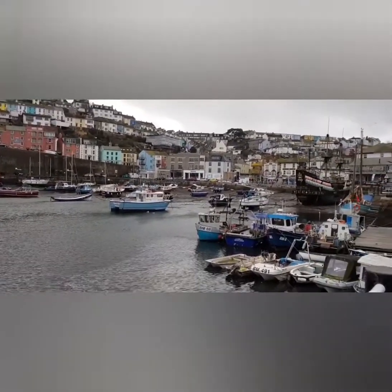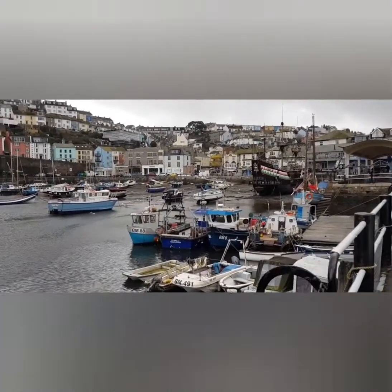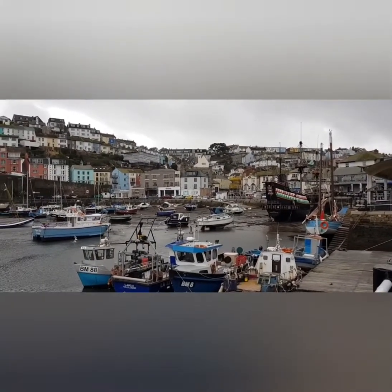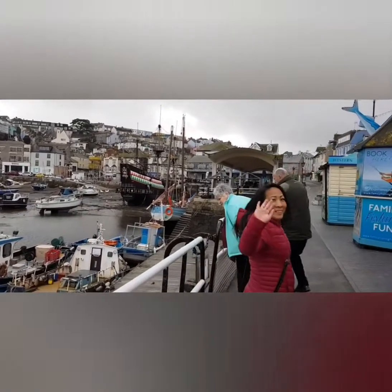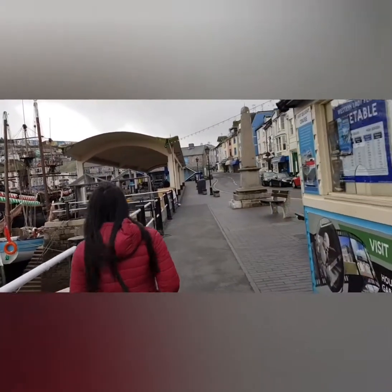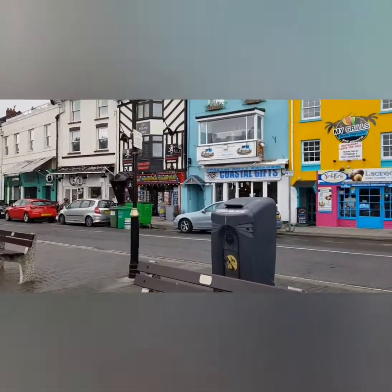And there you can see the replica of the Golden Hind. And there's Rachel. Lots of boat trips here in the year. But not this time of the year. Although, having said that, some of them do.